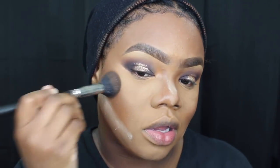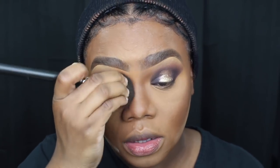I'm just using tapping motions because sometimes when I go over my cream stuff with my powder stuff and I swerve it, I move the product around, and I don't want to do that. So I'm just gonna tap it. And if you don't want to be bothered with a small brush getting another brush dirty, just squeeze your brush together and get right in there. And right there, honey, we are fully snatched.